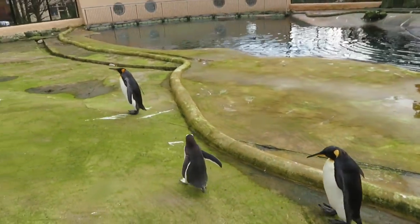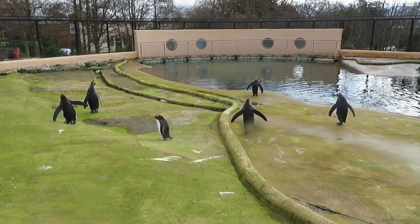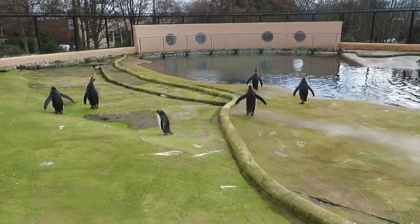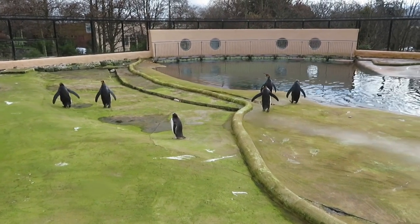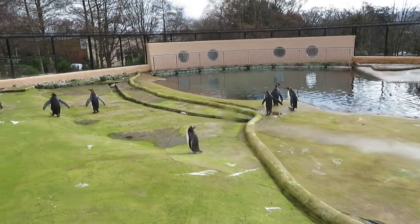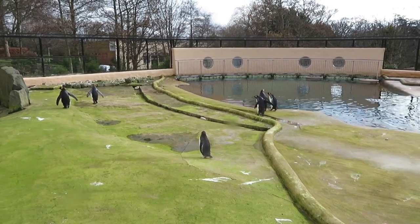The first penguins were brought to Edinburgh Zoo by Norwegian Christian Salvesen, presented to the zoo, I think in 1913 as well, the same year the zoo opened. And since then, Norway has had a strong connection to the penguins here at Edinburgh Zoo. However, we've got to jump a few decades before we start on the knighted penguins.